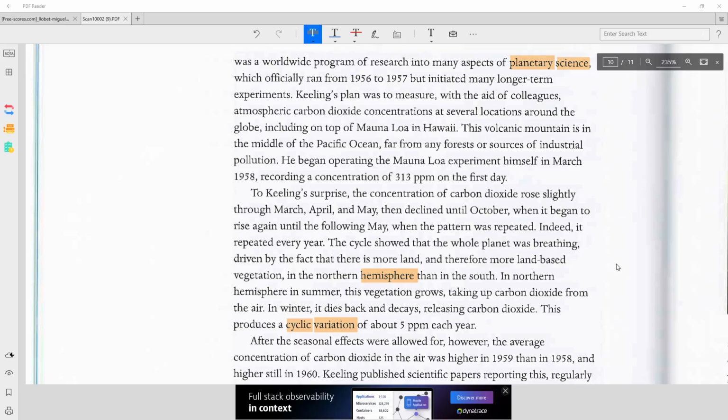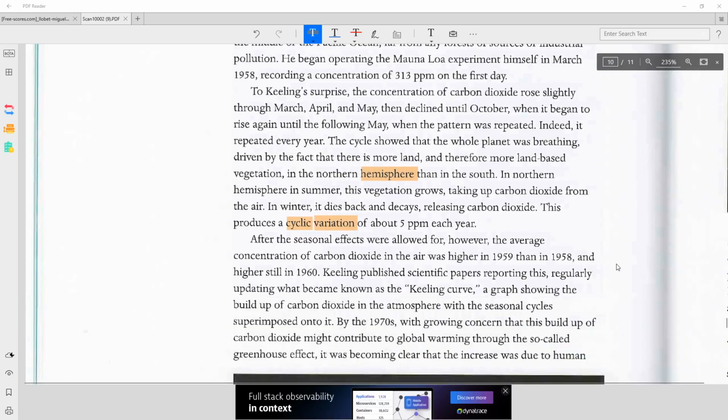He began operating the Mauna Loa experiment himself in March 1958, recording a concentration of 313 ppm on the first day. To Keeling's surprise, the concentration of carbon dioxide rose slightly through March, April, and May, then declined until October, when it began to rise again until the following May, when the pattern was repeated. Indeed, it repeated every year.